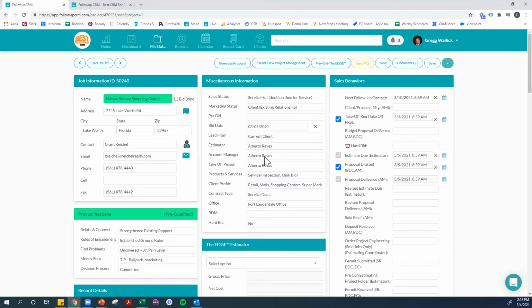Here you can see Alberto is the person managing this opportunity. And this is a service job at a retail location out of their Fort Lauderdale office. So this gives you all the project information that you would need.